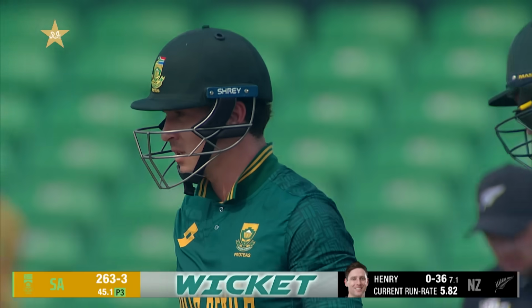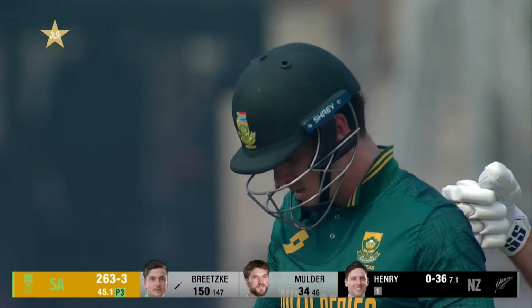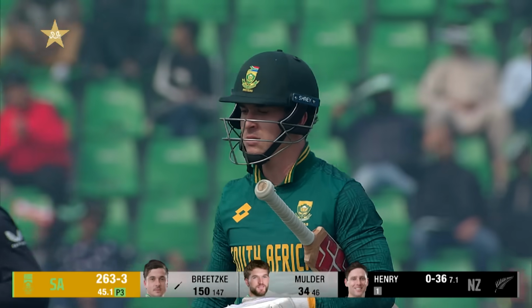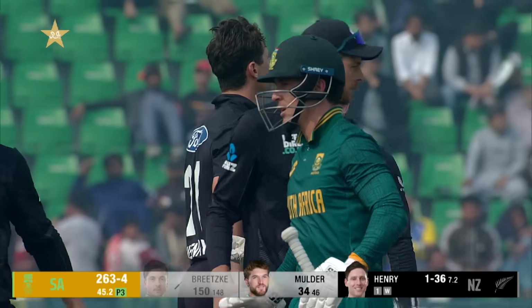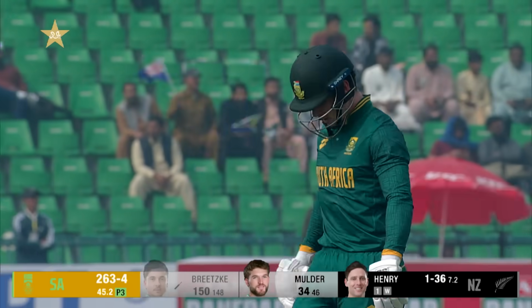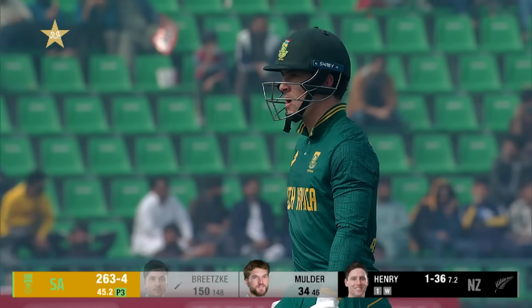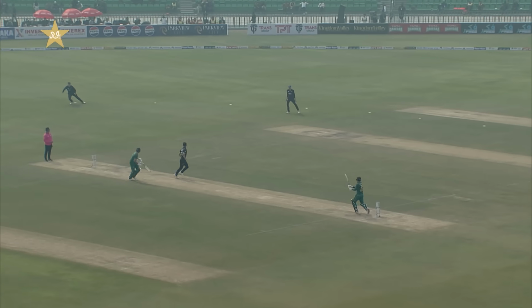Well, all good things have to come to an end. And this has been a brilliant knock. He's played with a lot of concentration, played with a lot of maturity, took his time, and then started shifting gears and managed 150. And that's why not only his teammates, but the opposition also applauds him. What an outing. First time ever representing the country, and this is what he's managed to do.